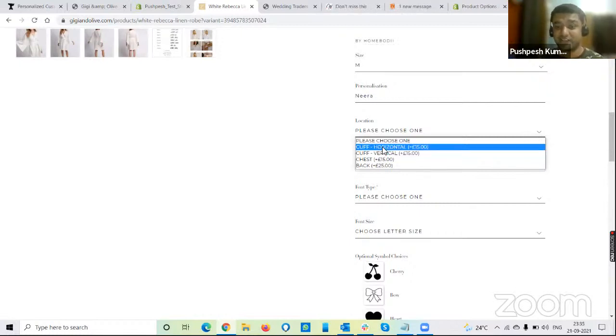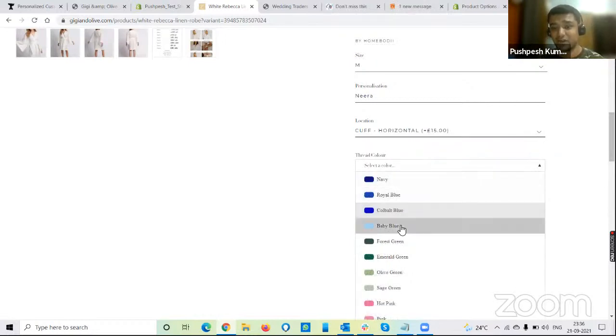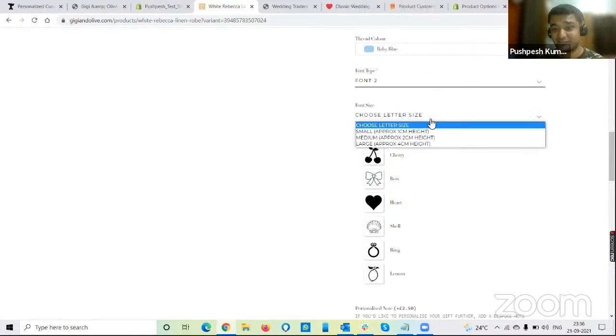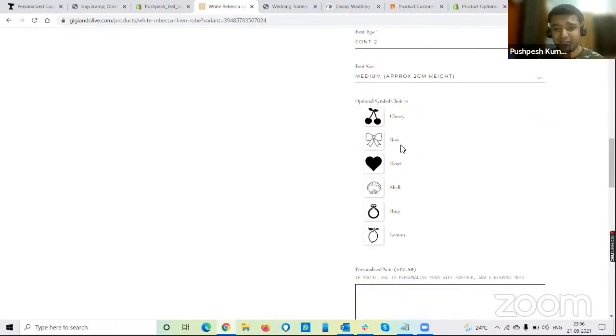So let's say you want the cuff to be placed horizontal, so you can choose that. You can select the color of the thread, which font you want, and the letter size. And this is a very powerful feature that we have launched: you can use image swatches to offer the customers how their option looks like.